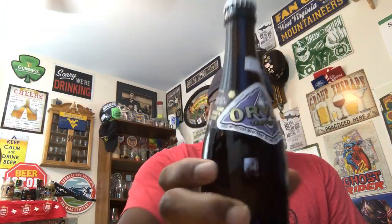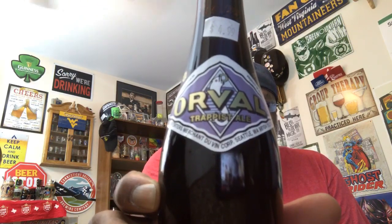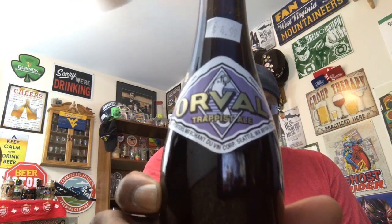Let's see. Here we got a Trappist Ale, because you guys know I love my Belgium. So this is from Orval, the Orval Trappist Ale. So I'll be looking forward to actually checking that one out as well.